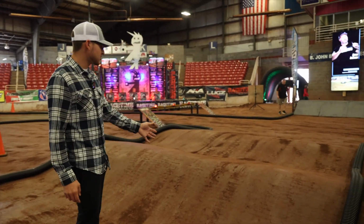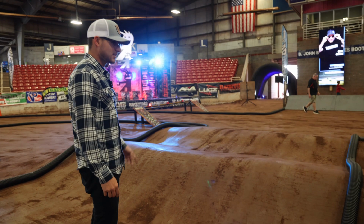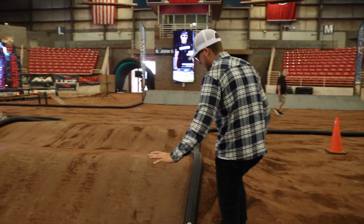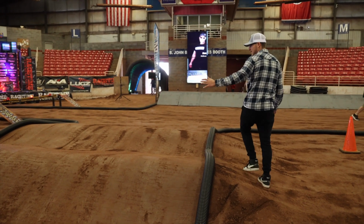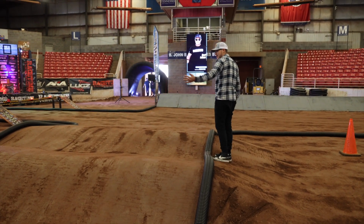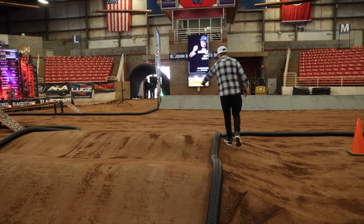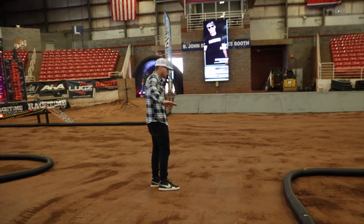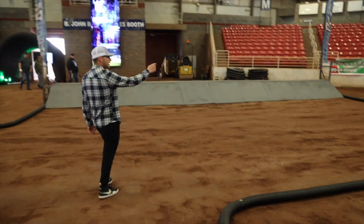And then this is probably my favorite section right here, coming onto the front straight. This is like a little step up, but there's no mountain right here. You just step up like a double and land on power, which will be really cool. And then that was basically 1 lap, and you power back onto the front straightaway, full wood.